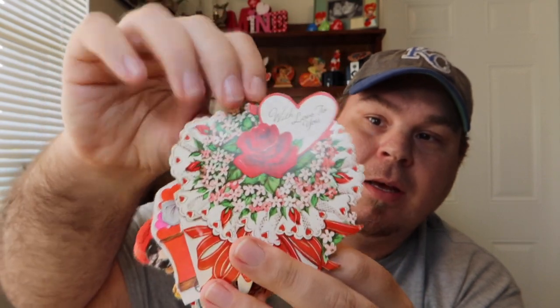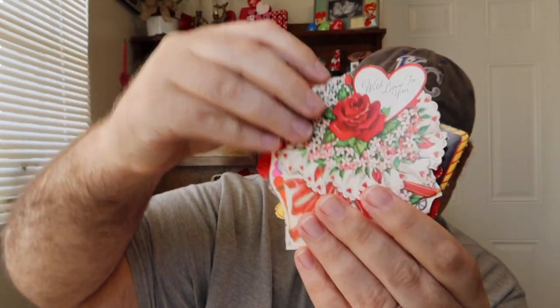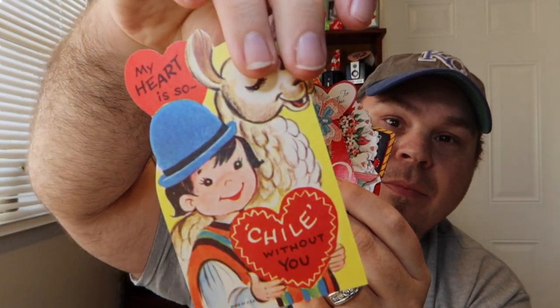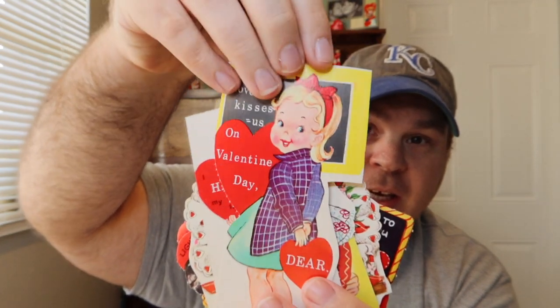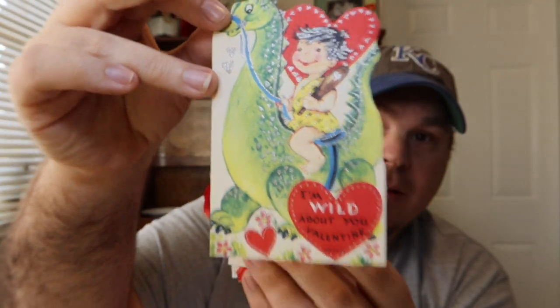and I can't believe that this one has a little note on the inside that someone wrote. But I can't believe how good a condition these are in, that they've made it as long as they have. No rips, no tears, the colors are still vibrant. I've seen where people make garland out of these vintage Valentines. How cute would that be? This little boy has glitter and he's on a dinosaur. How cute is that?